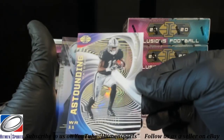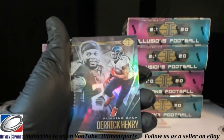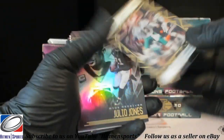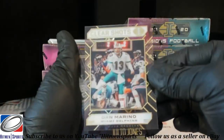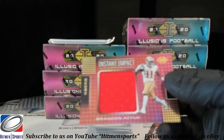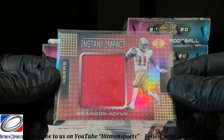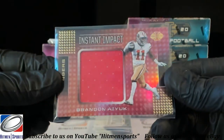And you got one of these bad boys right here, Henry Ruggs. Not numbered. And there's a Dan Marino clear shot. Not numbered. And next up we got Brandon Aiyuk for the 49ers. Looks like your base relic right here. Brandon Aiyuk for the 49ers.